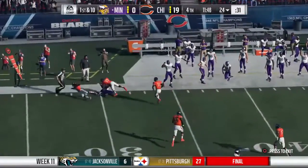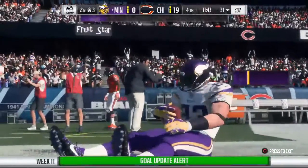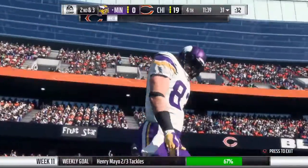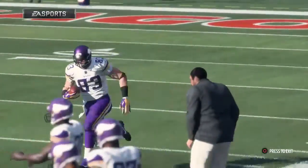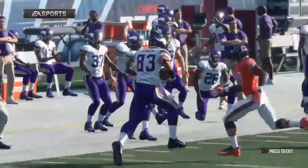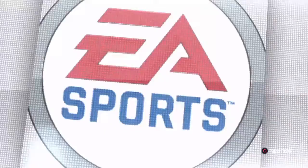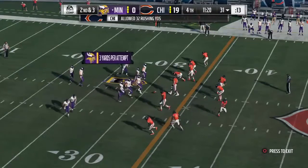Looking left side, it's complete. He's got it. And they'll take him down at the 31-yard line. 7 yards, the pickup on the pitch and catch. Completed pass play. Now let's see if they go back to the air or to the ground.